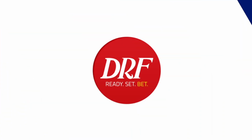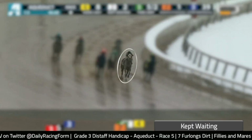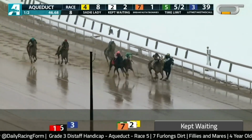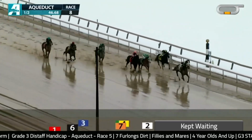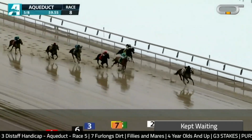Let's watch her last race here in New York. This is the Broadway on February the 13th. And Kept Waiting has worked out a decent enough trip in this race, Mike, and is eventually going to surge on through and win. Yes, she had a decent trip in this race, over behind horses on this wet track, but she didn't seem to be bothered by that. Got the seam to run through in the stretch, and it's just an easy win.